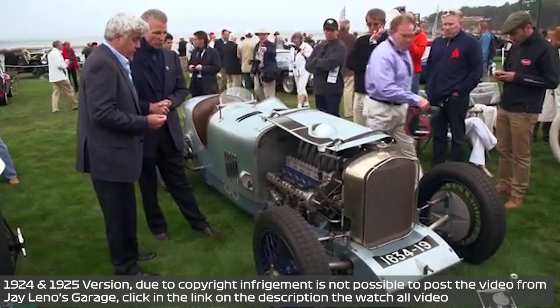And this is what, a 4-cam, right? Yes, 4-cam, twin magneto. How many liters? 2 liters. Wow. It was a 2-liter formula before. Then the next Delage changed to the 1500 formula. Wow. For a short while, they were very good.